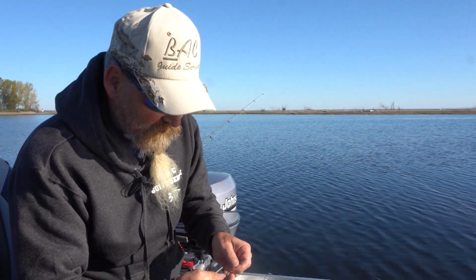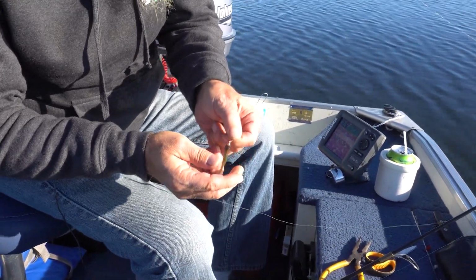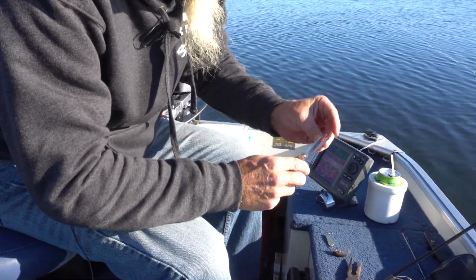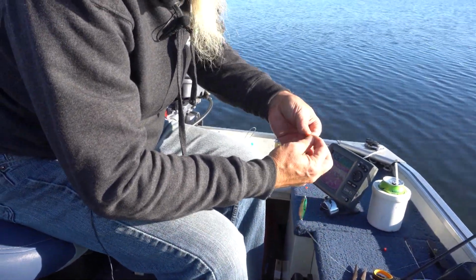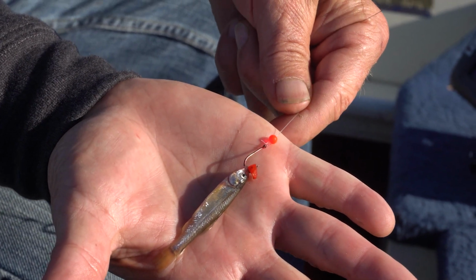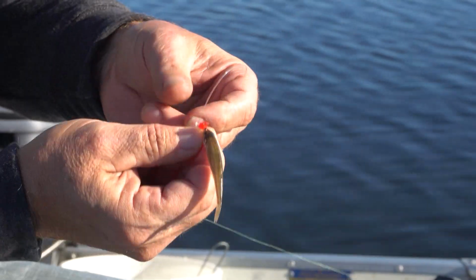What happens, I just caught a perch on this minnow, and your minnow gets beat up, so if you put that back down, it's gonna fall off. But what I do is I just take a little piece of plastic here and cut it off. Like that. I like to use red because it looks like blood. And then I stick it on the hook after the minnow's on there, like this. Now when that minnow pulls on that hook, it's not going to pop off because it's got that piece of plastic on there. And then you got a little bit more red on there. We've been doing pretty good, so let's catch another one.